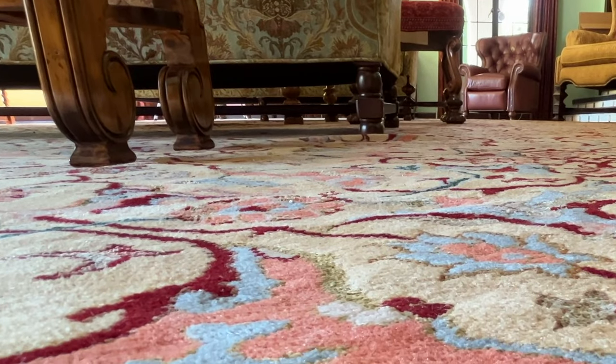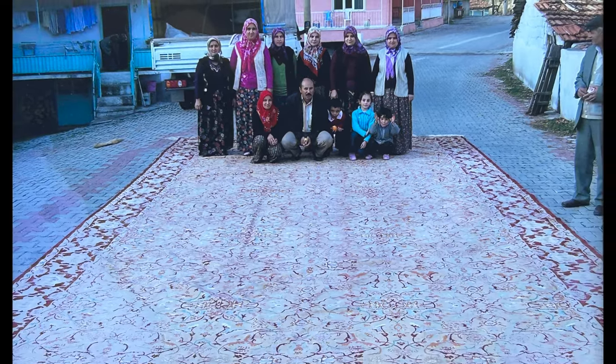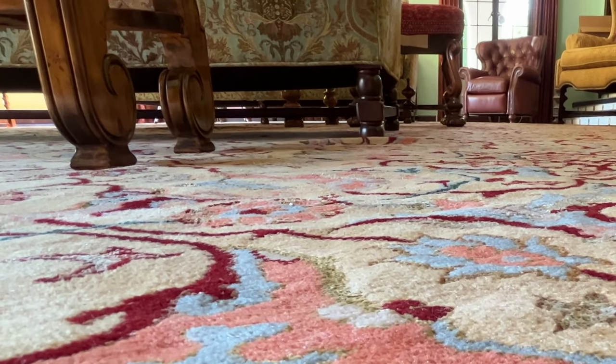This custom-made carpet is quite large. It's silk and wool woven on silk. It took 9 months. It's handmade. Every knot is hand-tied. An incredible piece of art, kind of a museum piece that will stay with the home.